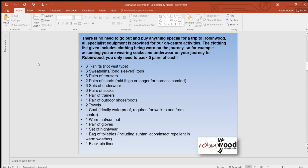And on here, this is your full kit list. Again, it says at the top, please don't go out and buy anything special for it. All the special equipment is already provided and you really don't want anything new. There are 3 t-shirts, 3 sweatshirts, 3 pairs of trousers. There's the full list there, but I will print this off when it's closer to the time and provide you with it so you've got a full kit list of all the things that you need to take. It's nice and clear.